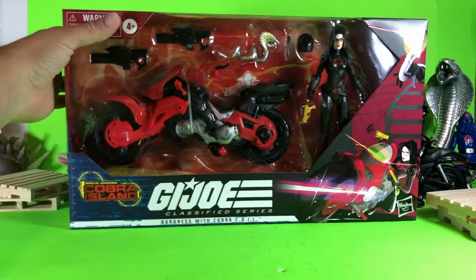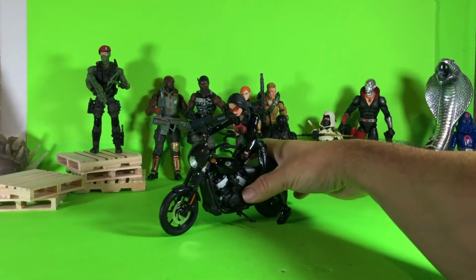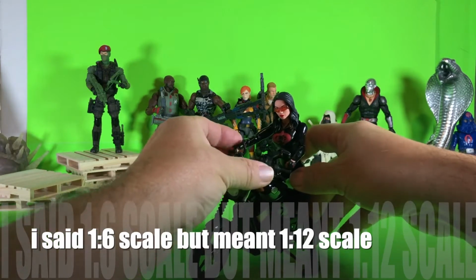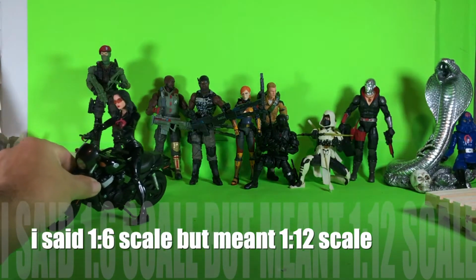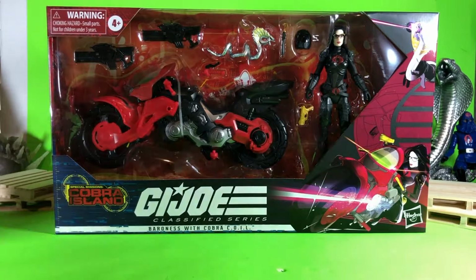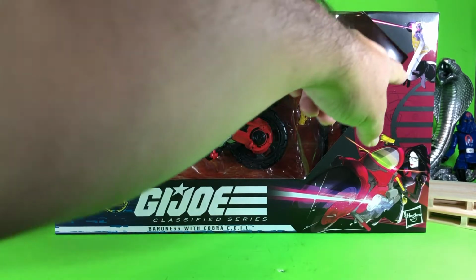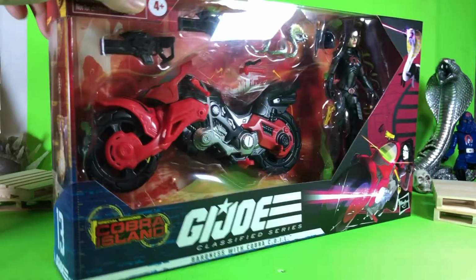As you know, I had my own custom Baroness figure, and I got a 1/6 scale motorcycle for her, and I thought that's the figure I was going to have. If you look at the artwork on the front of the box, it looks really cool. She's got this Cobra thing that she wears on her wrist. It looks like it shoots out some kind of a laser.